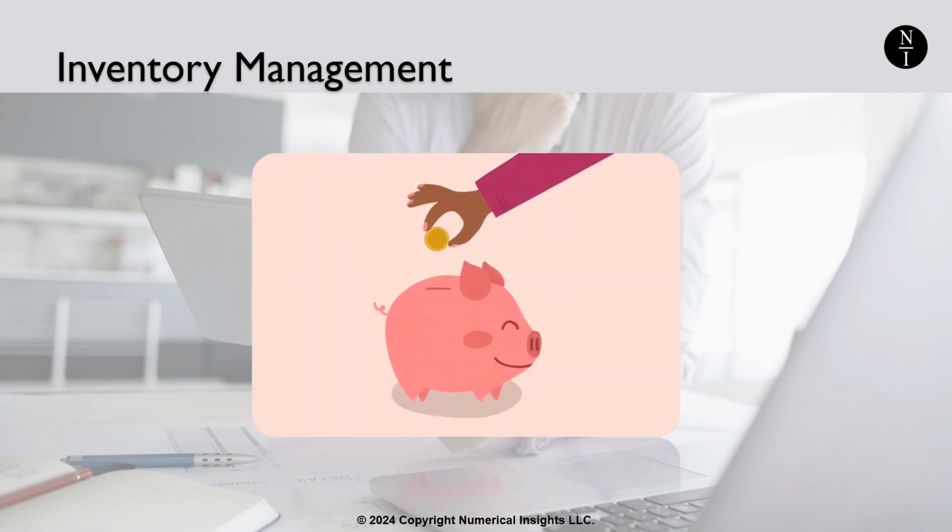Benefit number 2, cost savings. Efficient inventory management reduces the costs associated with excess inventory, such as storage and insurance. It also minimizes the risk of obsolescence and spoilage.